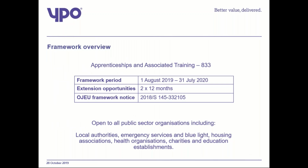I will start with some general information about the framework agreement. The framework agreement has been procured through the light touch regime due to the constant change in market. YPO have created a solution that allows us to add standards and providers throughout the contract. This is in line with the Public Contract Regulations 2015. The framework period is for 2 years with the option to extend for an additional 2 times 12 months.